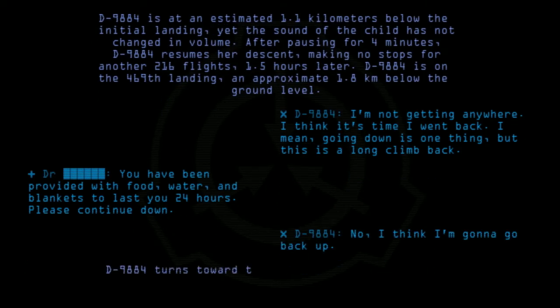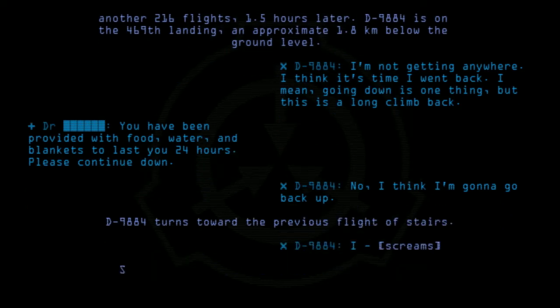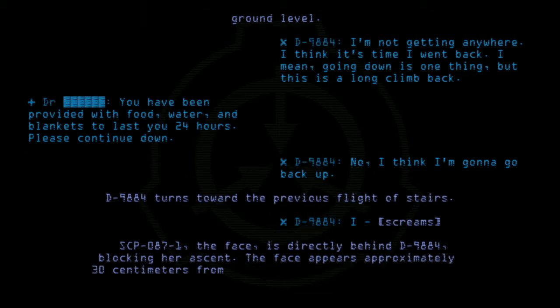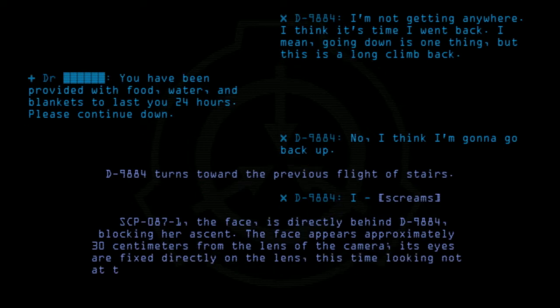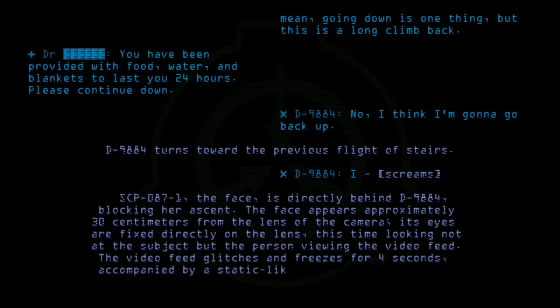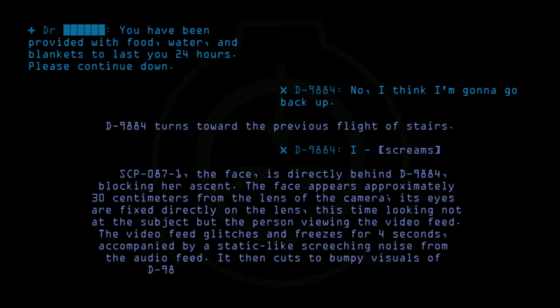D-9884 turns toward the previous flight of stairs. Screams. SCP-087-1, the face, is directly behind D-9884, blocking her ascent. The face appears approximately 30 centimeters from the lens of the camera. Its eyes are fixed directly on the lens, this time looking not at the subject, but the person viewing the video feed. The video feed glitches and freezes for 4 seconds, accompanied by a static-like screeching noise from the audio feed. It then cuts to bumpy visuals of D-9884 descending the stairs rapidly.